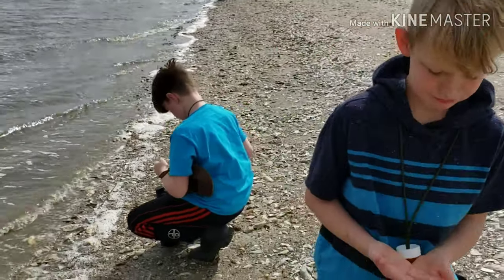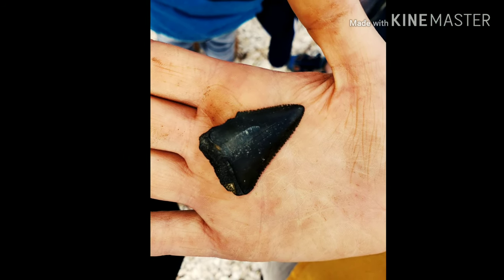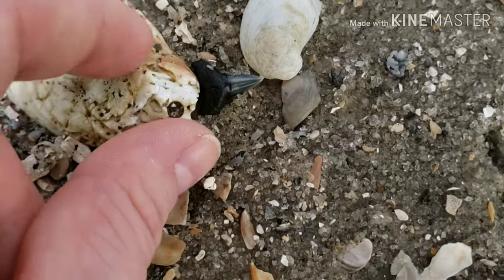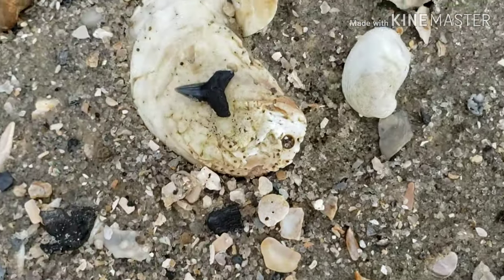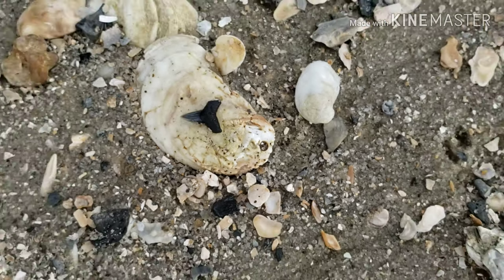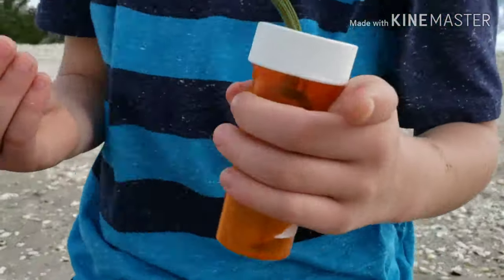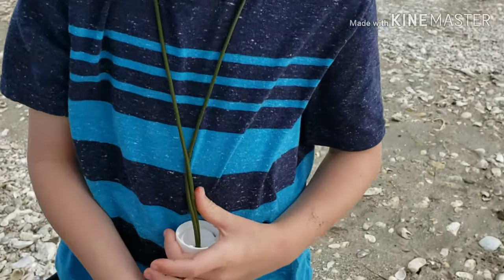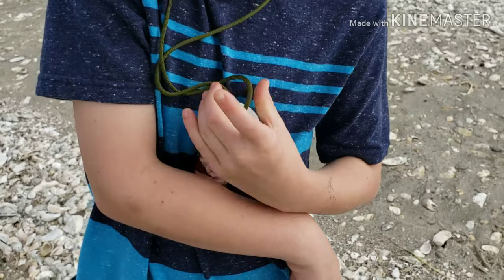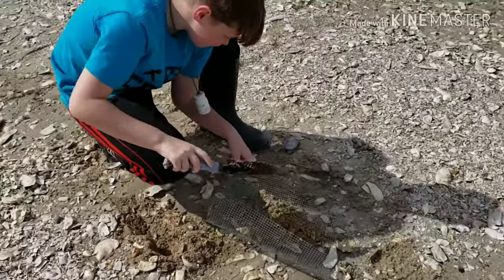Logan loves to help other people find shark teeth. Don't you, Logan? Rope to go around their neck, and they can keep their own shark teeth that they find in those little pill bottles. What you got, Cole?